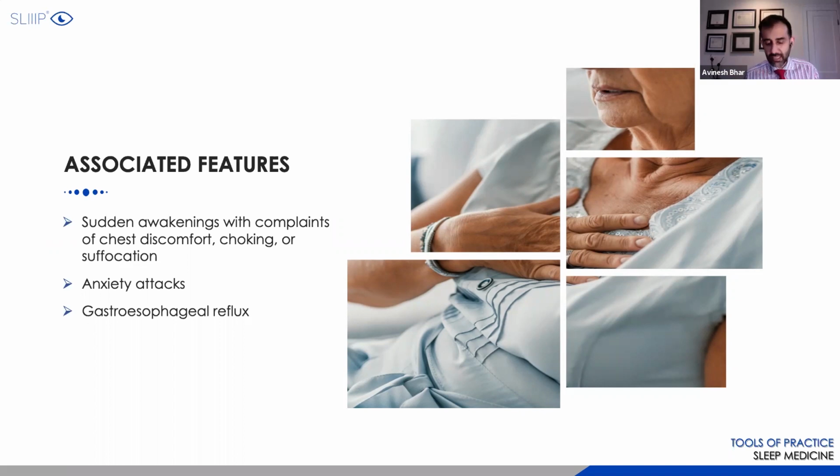Reflux is also a common complaint. Patients will complain of reflux, especially in the middle of the night. They'll wake up with it. And the reason is, as you have an obstruction in your upper airway, what ends up happening is that you tend to breathe against that obstruction.